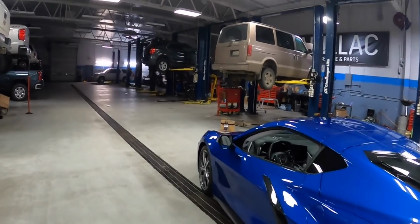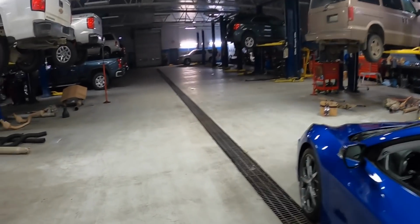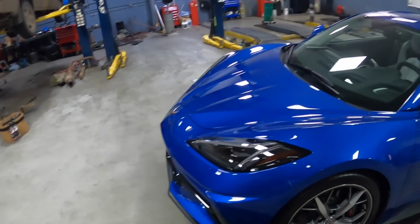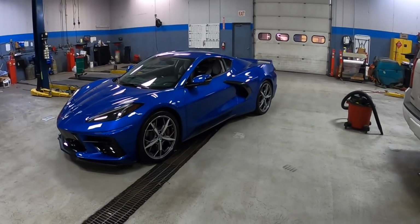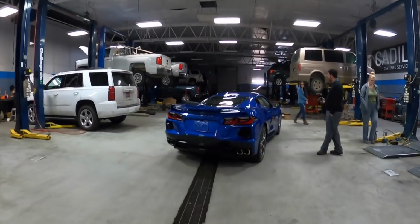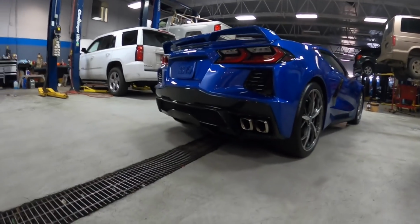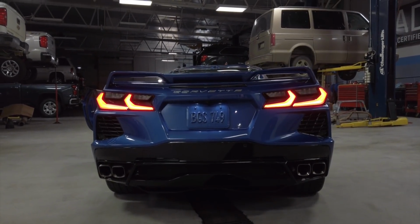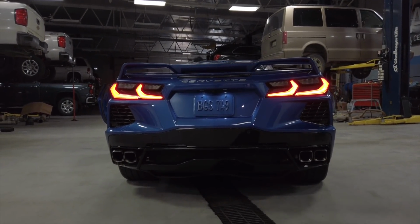We're here in the shop right now. This was the prep and cleanup time for the vehicle. It had just come off the truck, so we'll let them pull it in and we'll get some better lighting. That was a little pre-jitters, pre-start, so here we go. Oh, that's the happy noise.